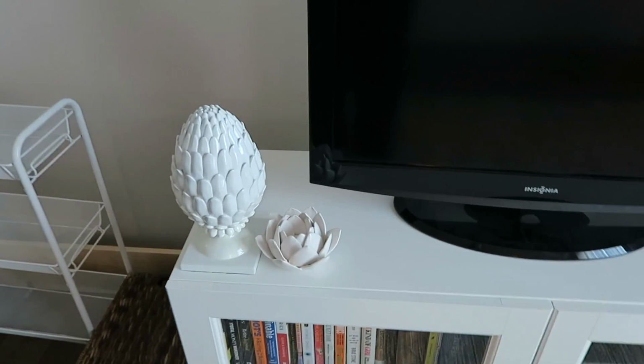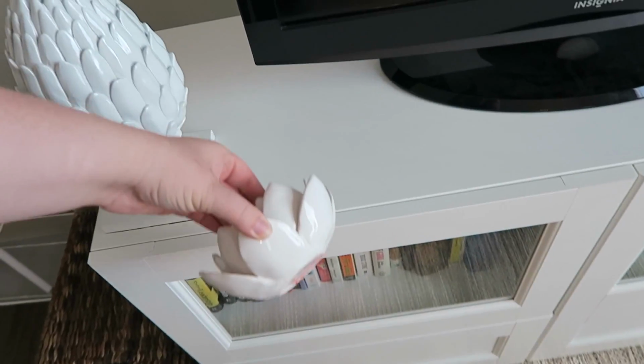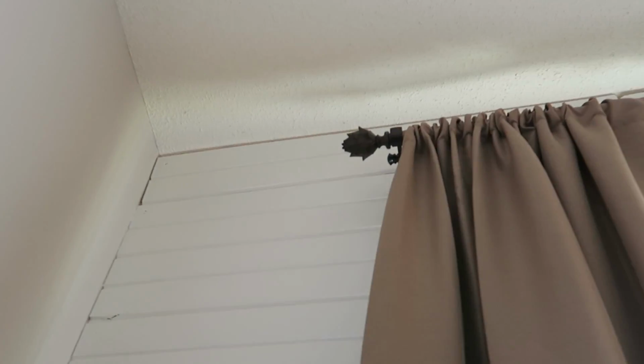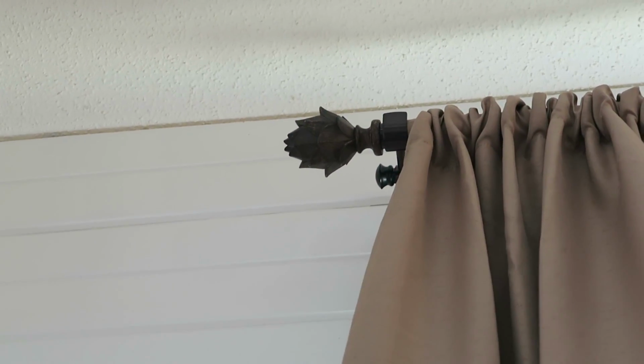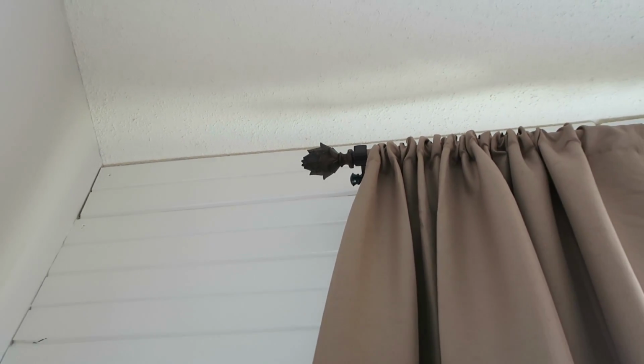I found my artichokes, dun dun dun, and then I have these little lotus flower candle holder things. And I don't know if you guys remember, but this finial that I got from Lowe's is also an artichoke. Even though when I go to the restaurants, I don't really like artichoke dip, but that's okay.